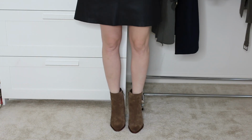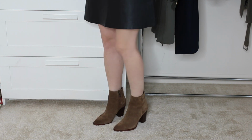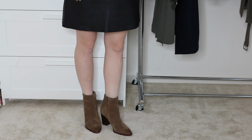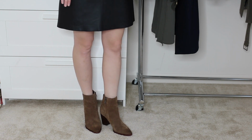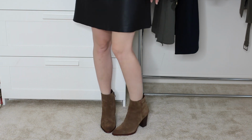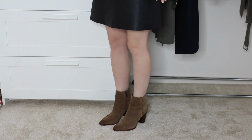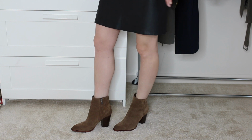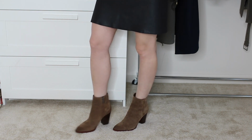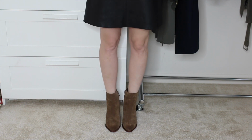I have to say, after wearing and buying these Sam Edelman boots, I would purchase a lot more shoes from Sam Edelman. I think that the quality of these boots is fantastic. The look of them is so beautiful, and I really think that he does some really great styles at such a good price point. And after my experience with these, so nice.